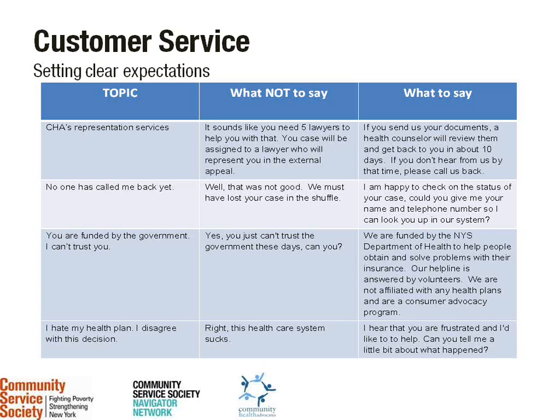And finally, I hate my health plan. I disagree with this decision. You definitely shouldn't say, right, this healthcare system sucks. You should say something more along the lines of, I hear that you're frustrated and I'd like to help. Can you tell me a little bit more about what happened? These are all very obvious things, but it's always good to take a look, so you can see what's the right thing to say in that moment.